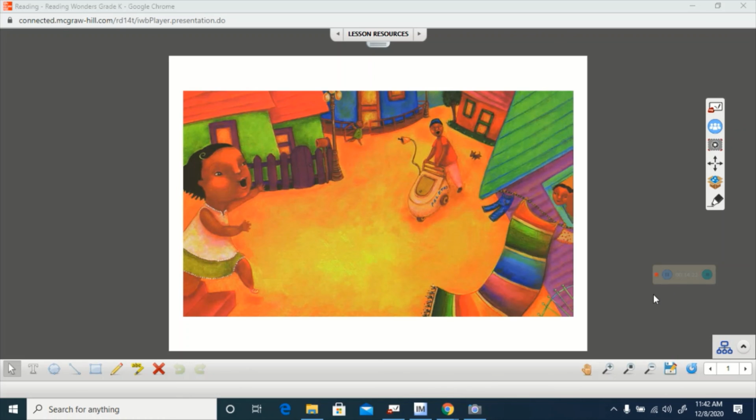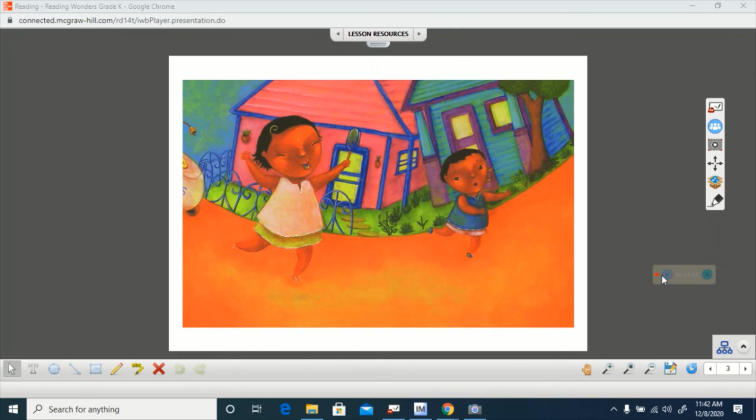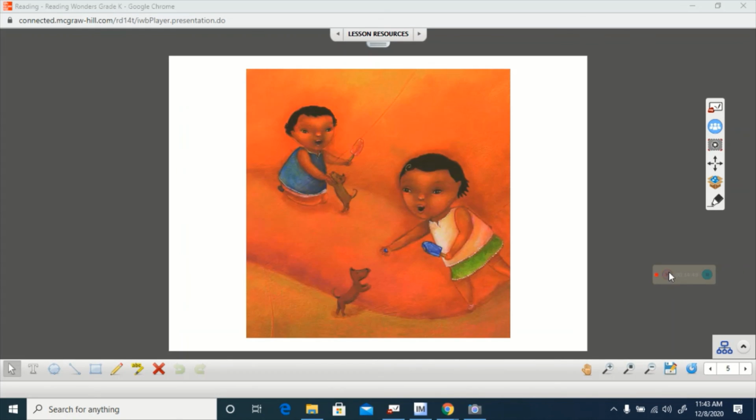What does the paleta wagon do? It rings its bell, and it has icy, cold, juicy treats in it. What is the girl doing in this picture? She chose a paleta out of the wagon, and now what is she doing? She's painting her tongue purple and green and using it to scare her brother. In this picture, what is the girl and her brother doing? They're giving away a piece of their paletas to puppies. So they're using their paletas to make new friends because they're sharing them.